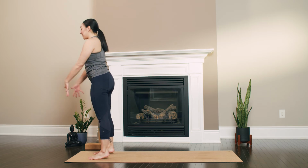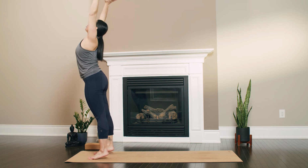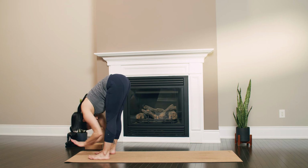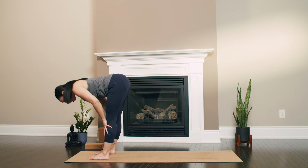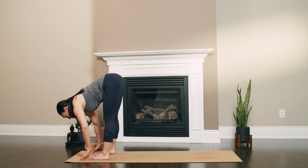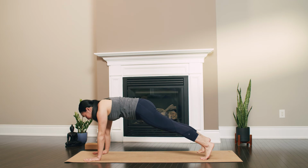Good. Let's flow. Inhale, reach up, look up. Exhale to fold forward. Lift halfway. Inhale, long spine, hands on shins or maybe fingertips on the floor. Exhale to fold. Step back and find a high plank, knees up and down. Take a breath in.